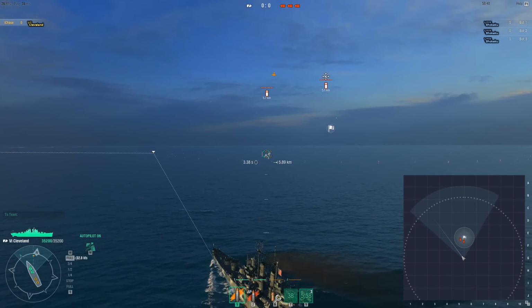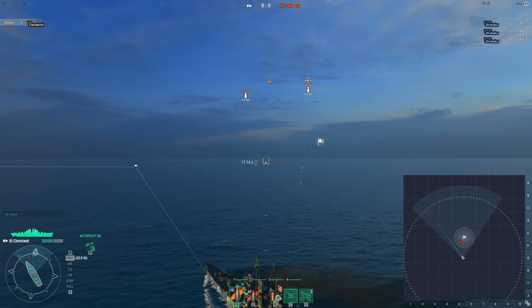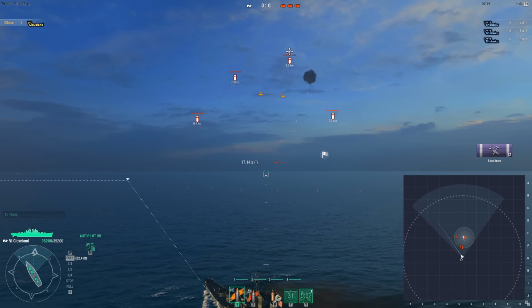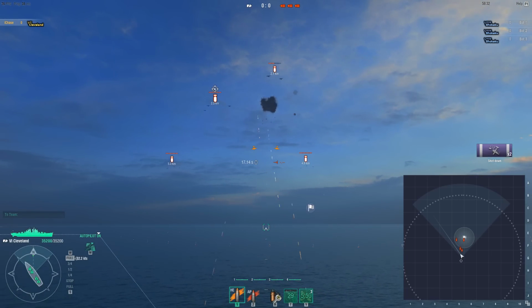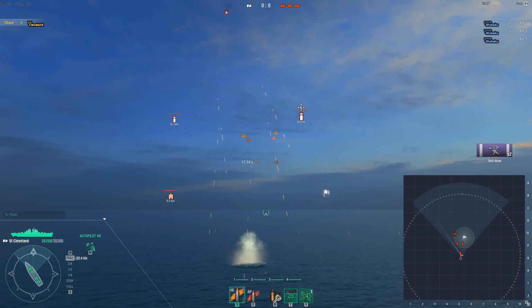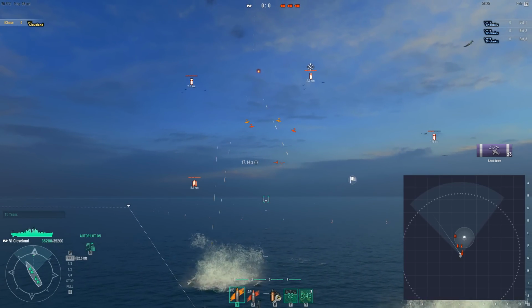Once again, trying the exact same thing with the Cleveland, plotting the same course, having the same number of Shokakus on the enemy team. Once again, as the planes come into range, pop the defensive AA fire ability, as well as launch the float plane fighter, and we'll see how many I'm able to bag.